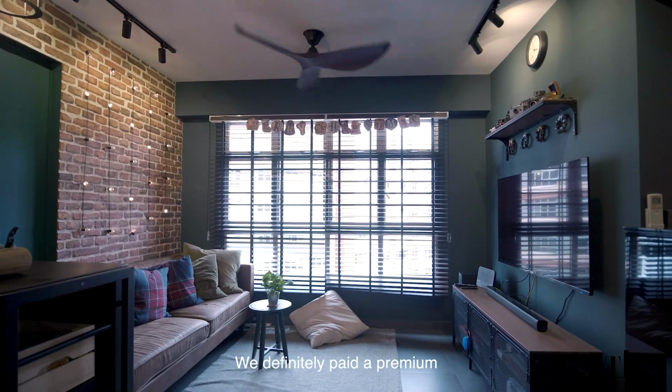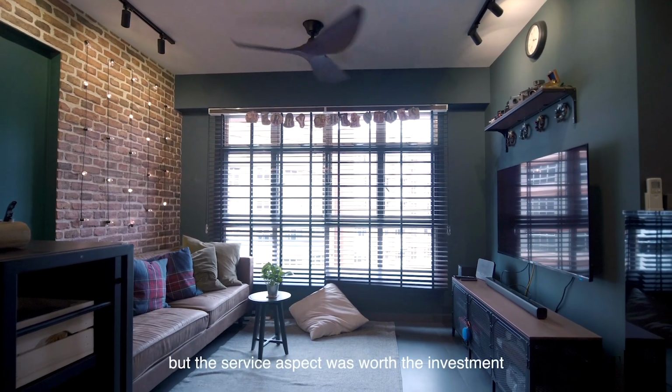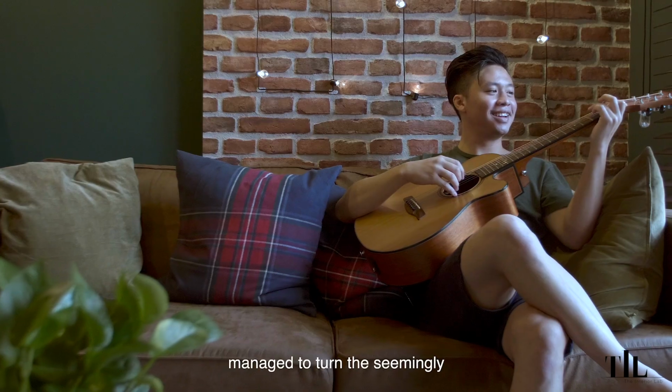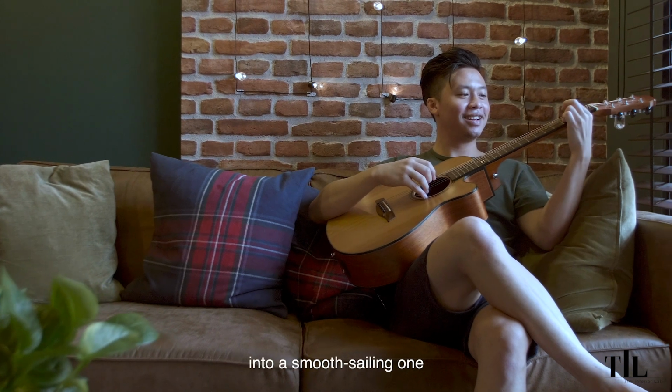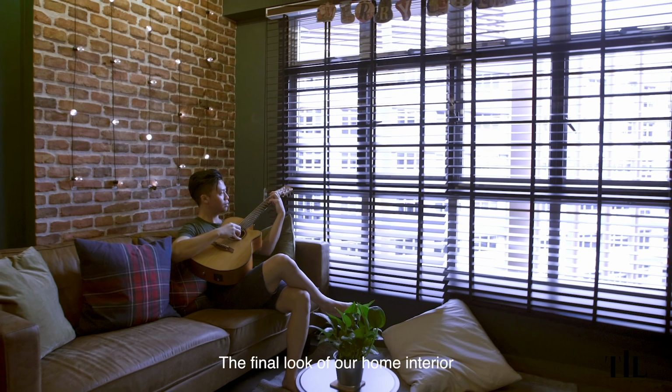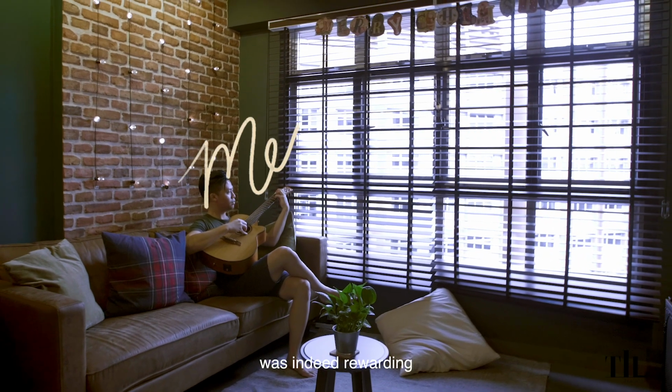We definitely paid a premium, but the service aspect was worth the investment, given the fact that the Interior Lab managed to turn the seemingly arduous renovation journey into a smooth sailing one, especially in the midst of a pandemic. The final look of our home interior was indeed rewarding.